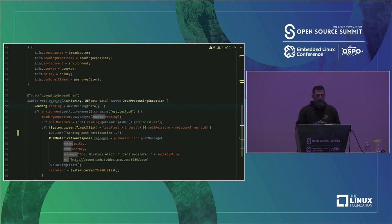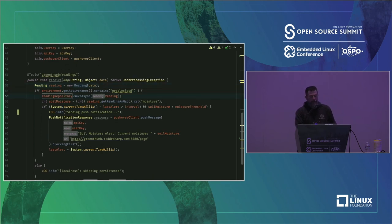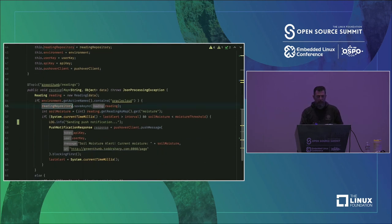So the next thing I do is create a reading from that data, and I have a constructor that just accepts that map and calls all my getters and setters and gives me a reading object. Down here on line 55, I've injected the reading repository, which is what we just looked at, that CRUD repository. I've injected that into my consumer. And so I can just call that save async method, pass it the reading, and my reading is persisted.